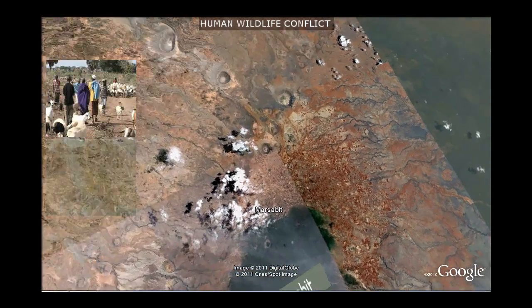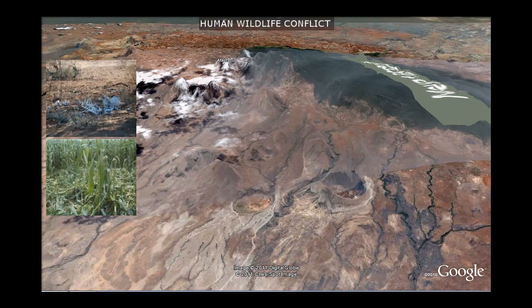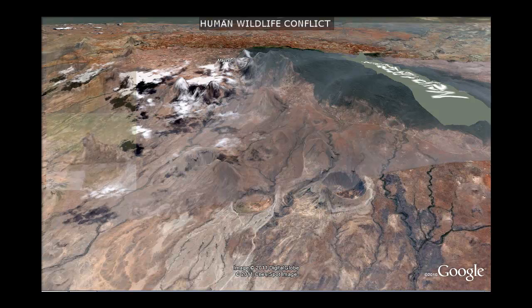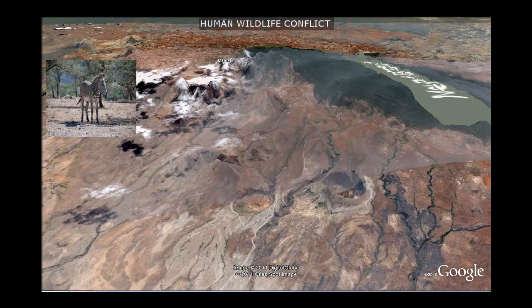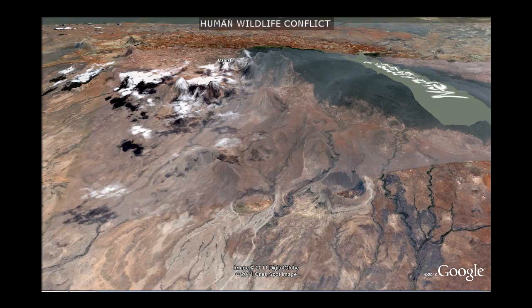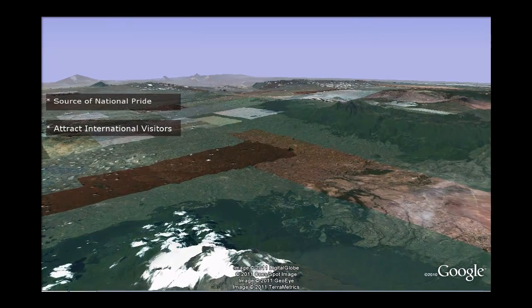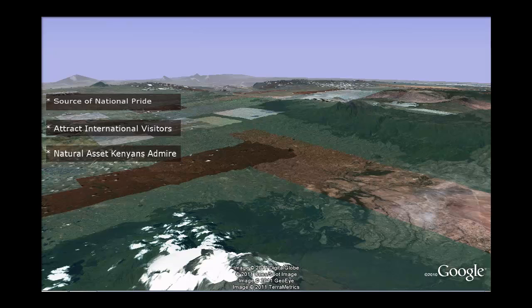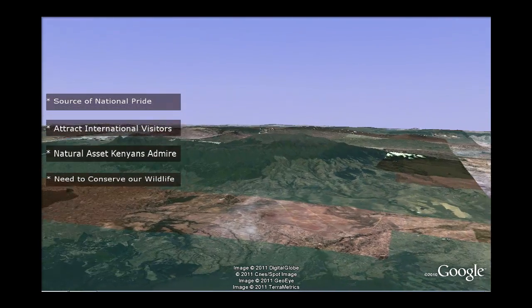This has led to several problems, including damage of crops by wildlife, spread of wildlife diseases to livestock, loss of livestock to predators, and poaching. As a result, Grevy's zebra and other species, including Hunter's hartebeest, are now endangered. In spite of all these issues, Kenya's wildlife remain a source of national pride. They attract many international tourists to Kenya who purchase local goods and services. It is important to protect Kenya's wildlife and ecosystems from any serious damage.